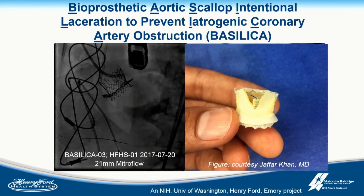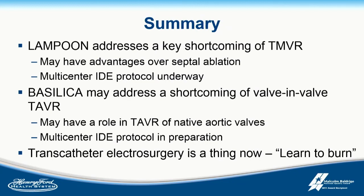And so in summary, Lampoon is a technique that can address a pretty key shortcoming of TMVR, at least in the current era. There are some advantages over alcohol septal ablation for those unique situations. Maybe you don't have a septal, maybe you can't wait, maybe the neo-LVOT, the predicted new LVOT, is just simply too small, and multi-center trials underway.